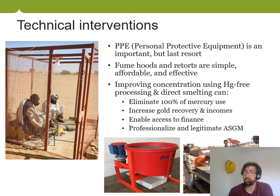So other options that are also very cheap and in between are things like fume hoods, which is essentially a chimney that goes over the amalgam burning area, so that instead of the mercury vapors going directly into your respiratory system, they are evacuated higher and farther up into the atmosphere, so they have less impact on your health directly. Or retorts, and retorts capture the mercury within a closed loop system, and the mercury can then be recovered and recycled and used again.